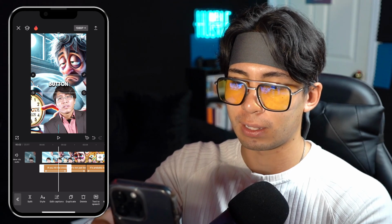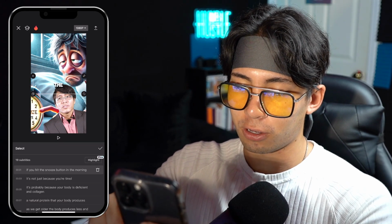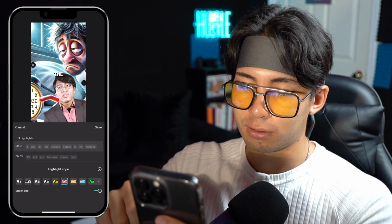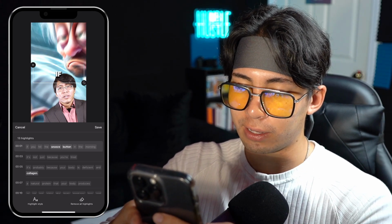We can move it to the middle, and now let's add in some highlights. So if you click on Edit Captions in the bottom, click on Highlight on the right side, right? You can actually go through. Let's do the highlight style. Let's say we want it to be red, right? Cool. We can choose words that we want to be highlighted.